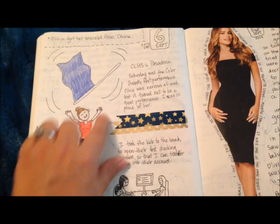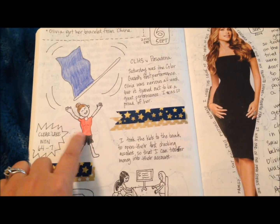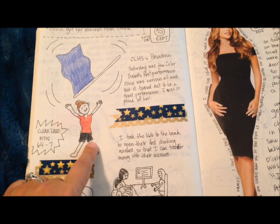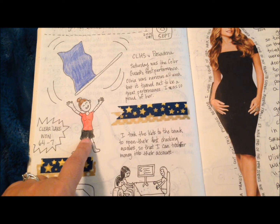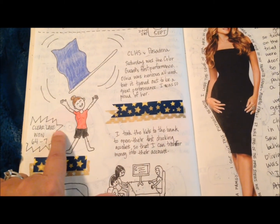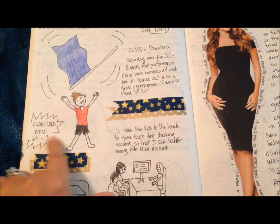And then my daughter had a game, and she's in the color guard, as I said before, and it was their first performance. They had been practicing all summer, so I wanted to draw a picture of that.